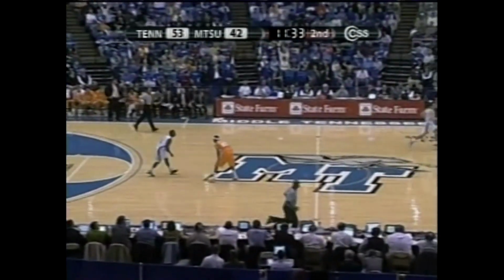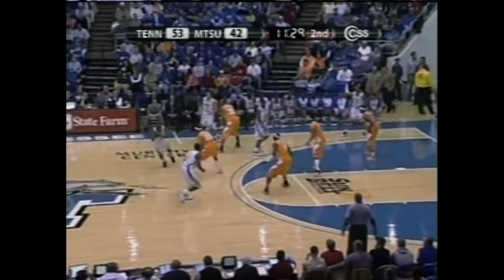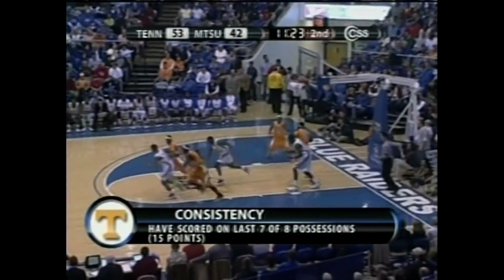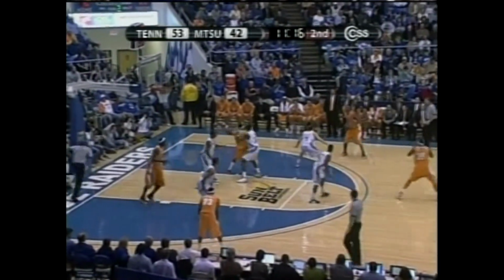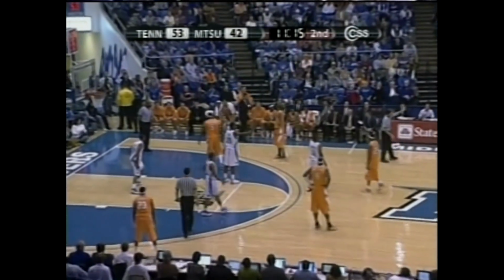Johnson against pressure. 11-point cushion for the visitors from Knoxville. Yates going to make a strong move, fake and fire. Great defense by Chisholm, though. Yates didn't make a strong enough move, and that was very good defense by Tennessee. That's 8 turnovers now for Middle Tennessee.